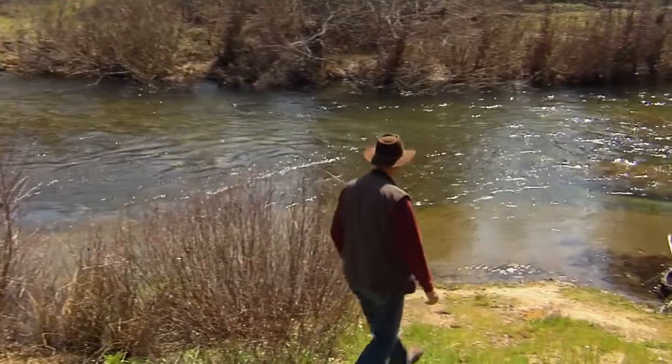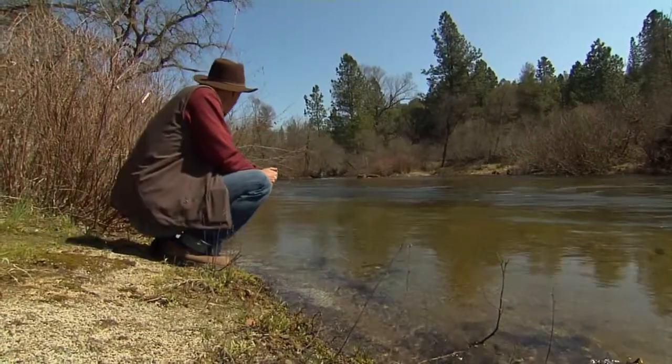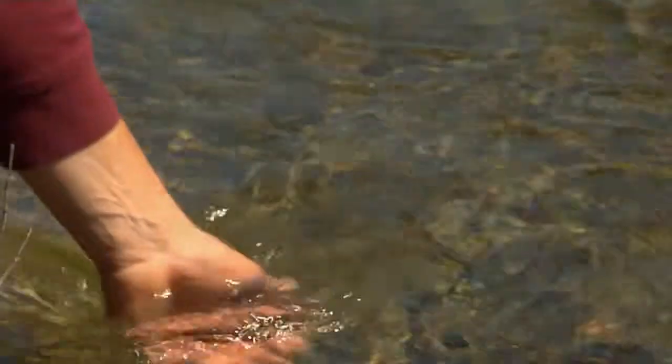I'm not a farmer. I'm not a rancher. I'm born and raised in New York City. My wife was born and raised in Oakland. You know, our idea of a tree is a lemon tree in the backyard, right? So this is new to us. My name is Jeremy Wagner, and I'm a forest landowner in El Dorado County, California.